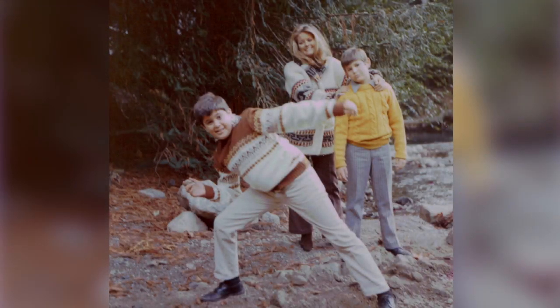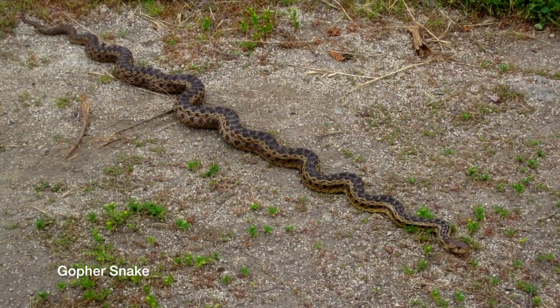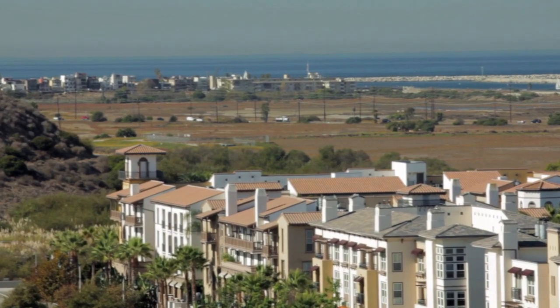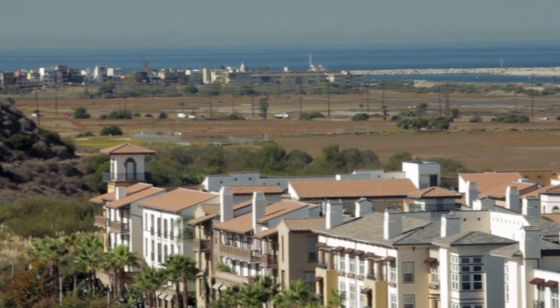My son, Willie, when he was a little kid, used to come home and bring me lizards and frogs and big snakes, all from here. And I hadn't realized what an incredibly important habitat this was at all. I thought it was just empty fields.